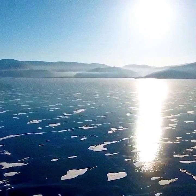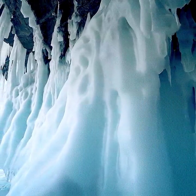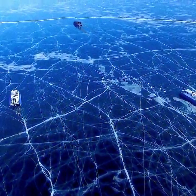UNESCO declared Lake Baikal a World Heritage Site in 1996.